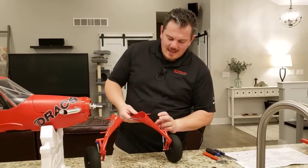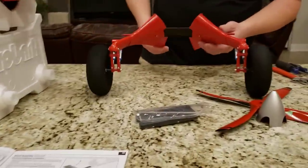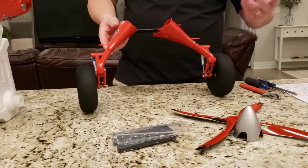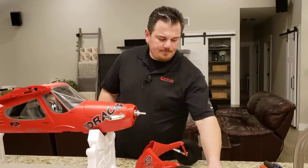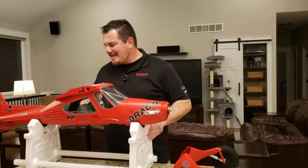So you see this? That is one beautiful set of landing gear. It's just absolutely gorgeous. Look, it's just the way everything goes together. It's just amazing. And we've seen a lot of pretty planes, guys. Okay, so that being said, that's assembled. Now we need to go ahead and mount it to the plane. Yep. This should be quite easy.